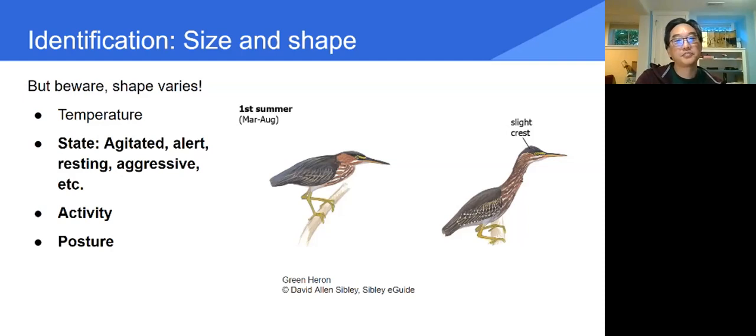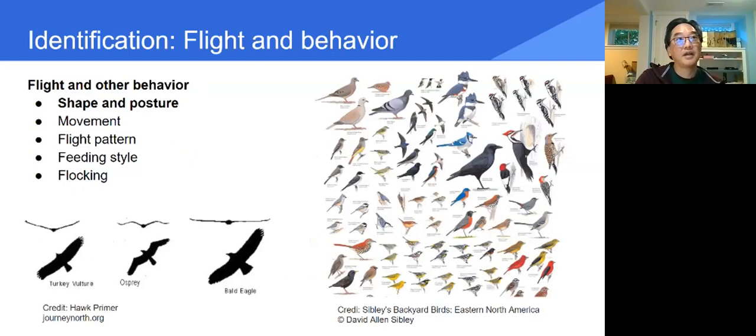So just in general, be aware of the kind of exceptions. Like in any kind of IDing tool, there will be variations, for example, the variations of colors in the birds in the previous slides. Variations in size and shape can occur as well. Shape and posture. So let's take a look at shape and posture.